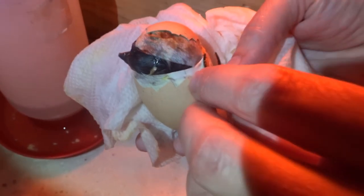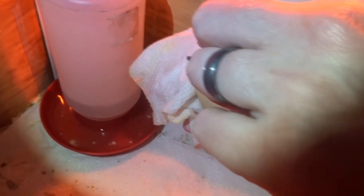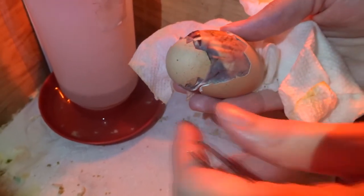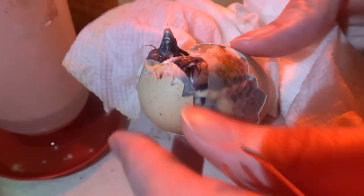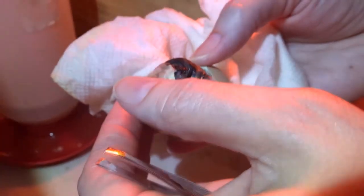I don't know. You guys are loud. I'm just going to move this. It looks like I'm stabbing him in his back. See, to me, it looks like there's still a lot of yolk left. Doesn't it? I don't know what that is. I don't know what it is either. It looks like his wing is right next to his face. I think that's how they're supposed to be. Eight chicks so far.